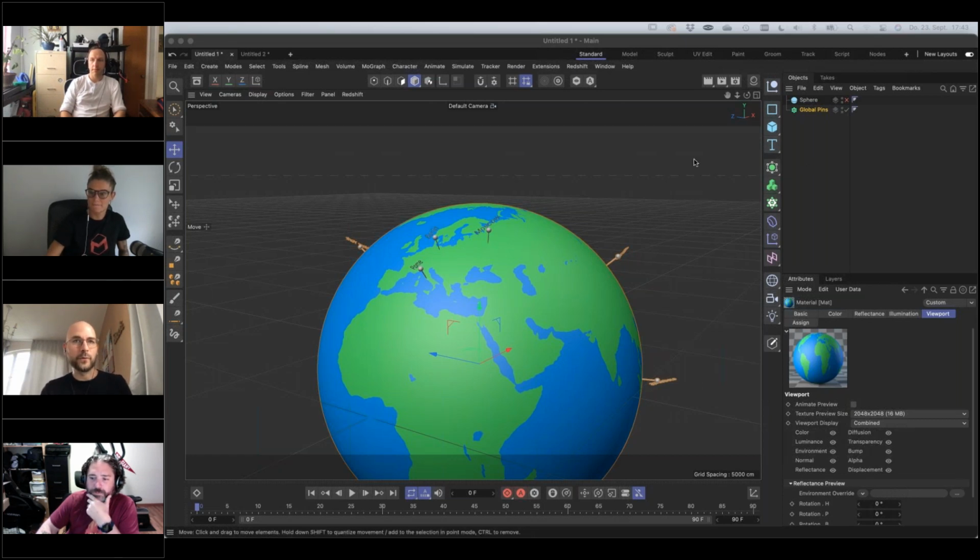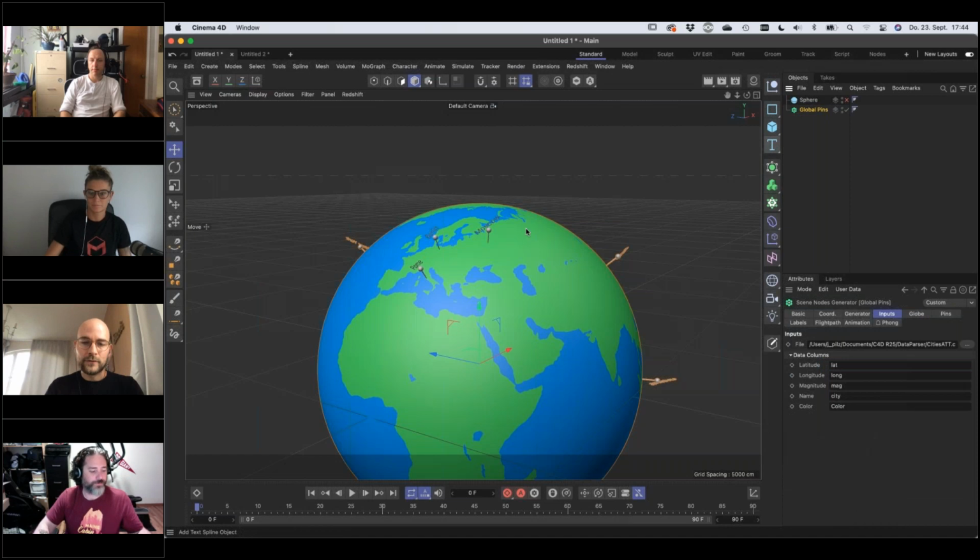With R25, we integrated support for CSV data. So we can now import CSV files and do stuff with this data. And there's one asset called global pins that allows you to import a list with names of places. This can be cities, airports, racetracks, lighthouses, whatever you want, and have the longitude, latitude in there, and the magnitude, and a name, and if you also want to, a color.